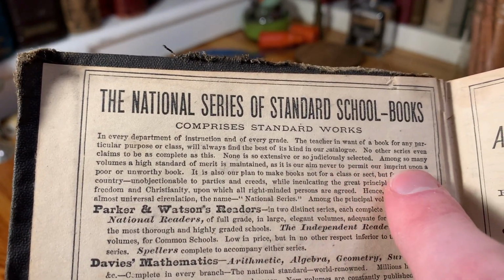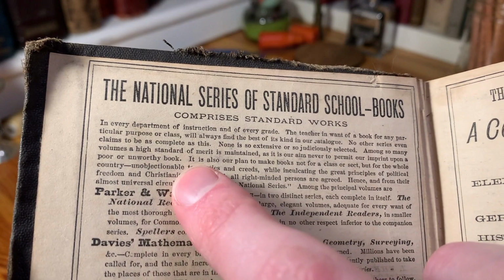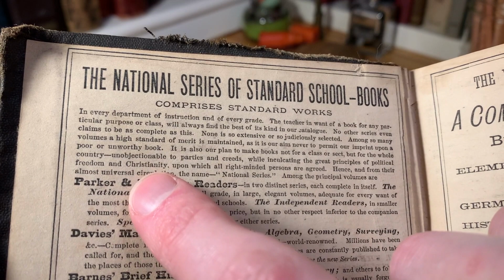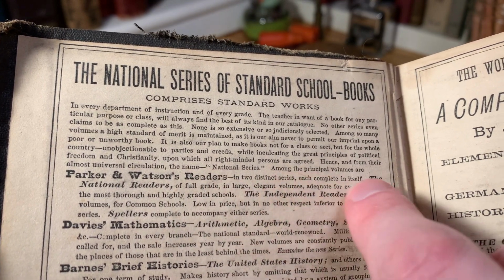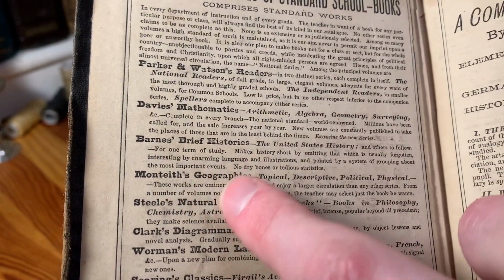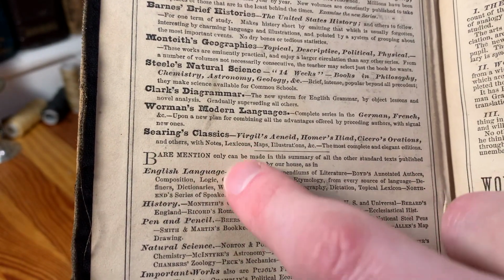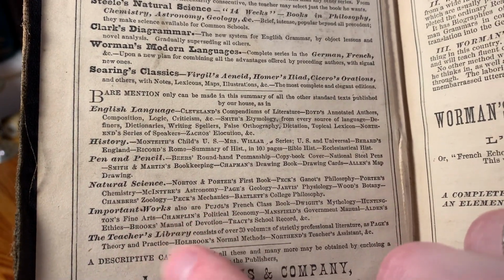Among so many volumes, a high standard of merit is maintained, as it is our aim never to permit our imprint upon a poor or unworthy book. It is also our plan to make books not for a class or sect, but for the whole country, unobjectionable to parties and creeds, while inculcating the great principles of political freedom and Christianity, upon which all right-minded persons are agreed. Hence, and from their almost universal circulation, the name National Series.